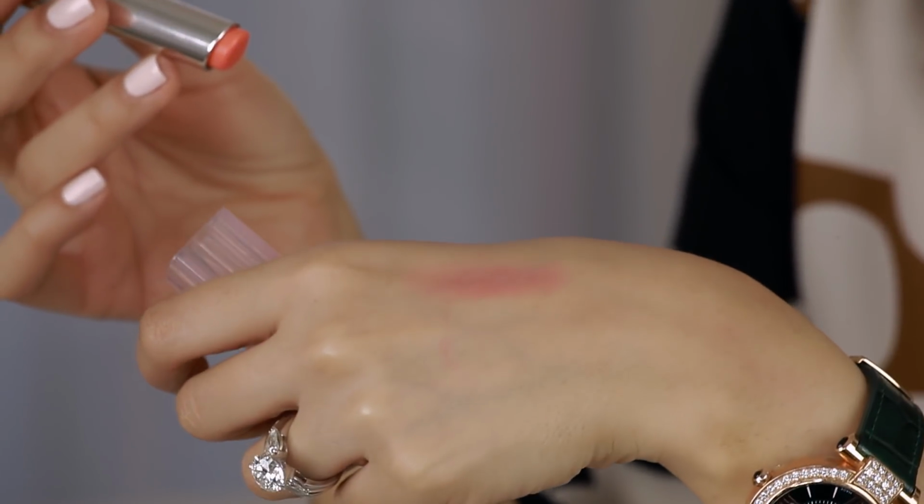It looks really natural. You can literally just slap it on, and it has a beautiful scent to it, but it's nothing too crazy. It moisturizes your lips, but it also gives them a really beautiful coral shade, which I think for the summer months is going to be amazing.